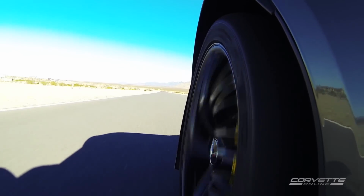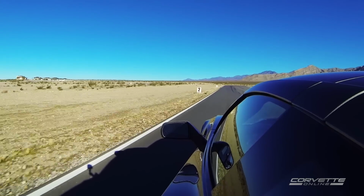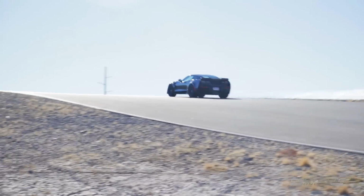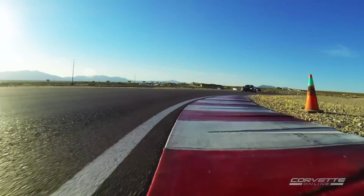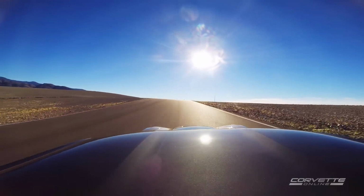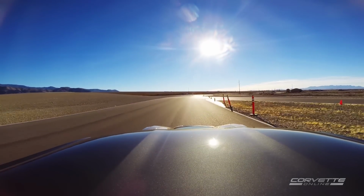The aerodynamics are just absolutely incredible. You can really feel the downforce, especially when you get up to speed. It's really confidence-inspiring. It'd be hard to know you're driving a 650 horsepower car. It's just an absolute joy to drive.